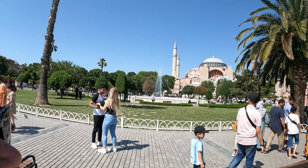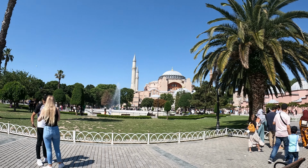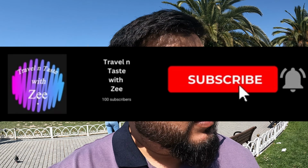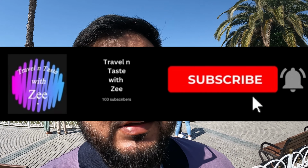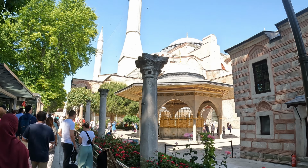I'm just gonna go in and see if we can shoot something in there. Couldn't shoot much in Sultan Ahmed Mosque, the Blue Mosque, because it's under construction and they have covered most of the area. So yeah, let's go to Hagia Sophia and see what we can see over there. Let's go. As you can see, we are entering Hagia Sophia.